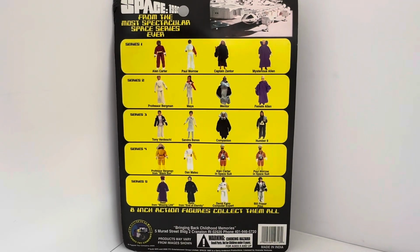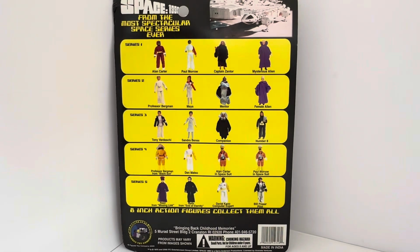Okay, so I've turned the card around, and as you can see on the back, it says from the top, Space 1999, from the most spectacular space series ever. And just to the right of that, you've got a photograph from the TV series of an eagle just outside or at Moonbase Alpha. Okay, then it says Series 1. So Series 1 consisted of Alan Carter, Paul Morrow, Captain Xantor, and the Mysterious Alien. Series 2 was Professor Bergman, Maya, Mentor, and the female alien.